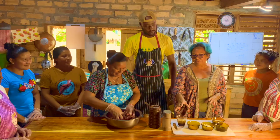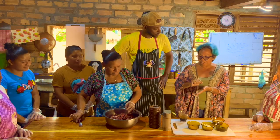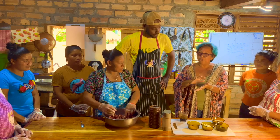Okay, so casserole is made from the juice of the bitter cassava. First you have to grate the cassava and squeeze out the juice. The juice that comes out is a milky white. Then you have to boil that for a long period, and it's a slow caramelization process.